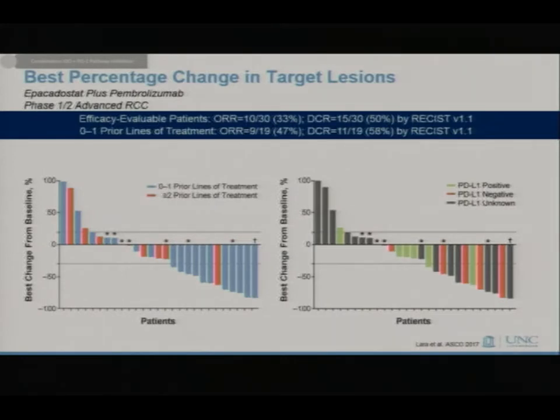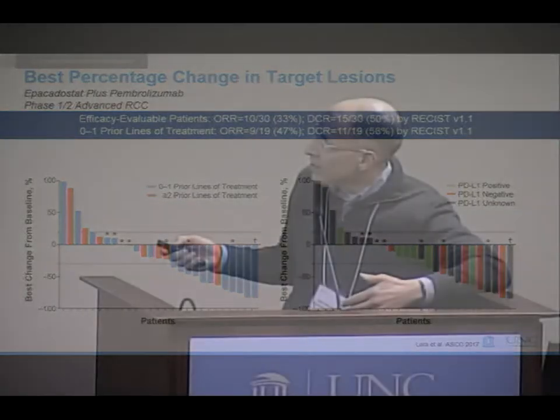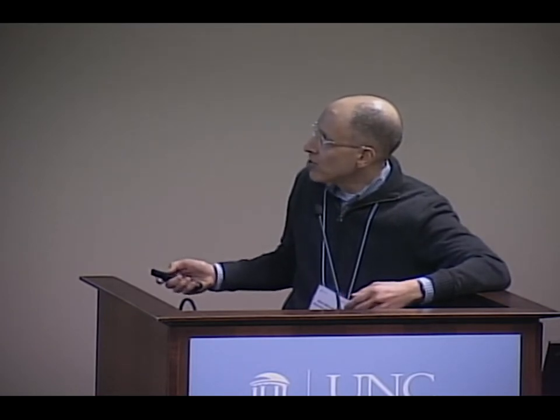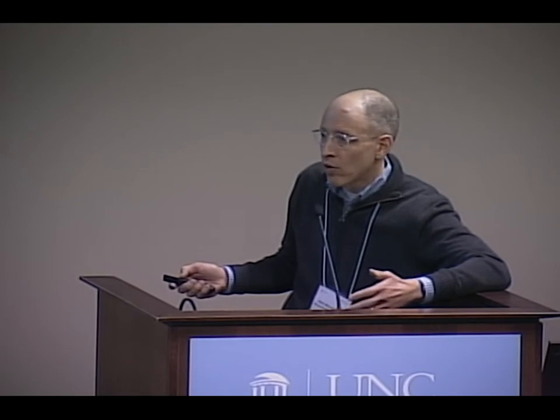And so again, here are those graphs again, individual patients, and it's just demonstrating the response rates. This is looking in patients based on the biomarker PD-L1 in the tumor. So you stain the tumor to see if there's high or low expression of this PD-L1. But you can see that responses were seen regardless of whether you had higher or lower, or present or absent, PD-L1 expression.